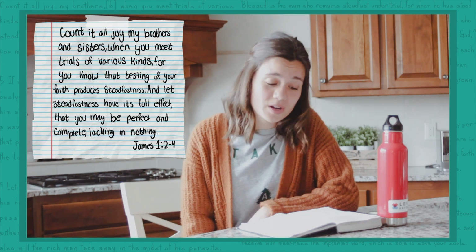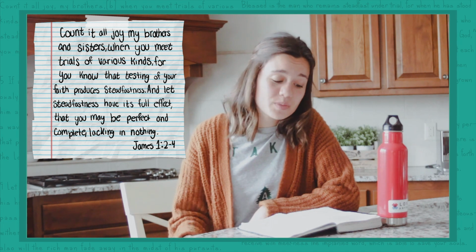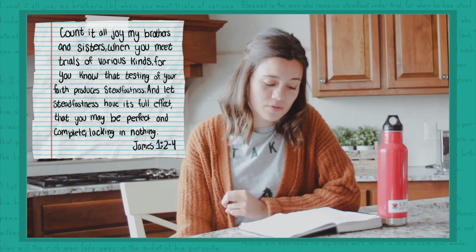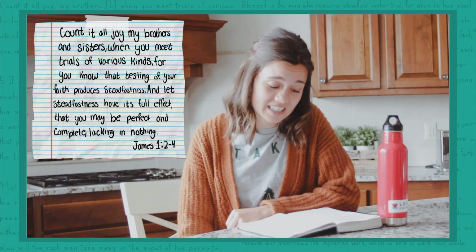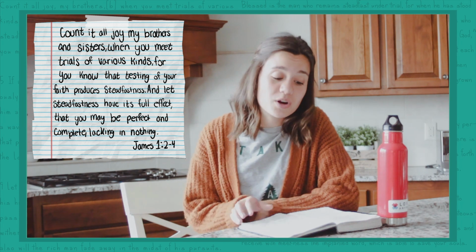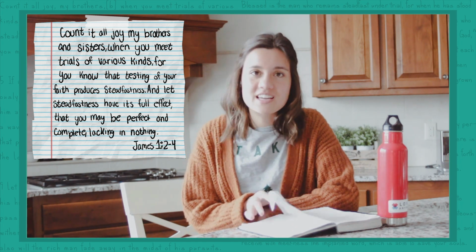And in fact, the Bible actually tells us that this is what our life is going to look like at times. James says, "Count it all joy, my brothers and sisters, when you meet trials of various kinds. For you know that the testing of your faith produces steadfastness. And let steadfastness have its full effect, that you may be perfect and complete and lacking in nothing."